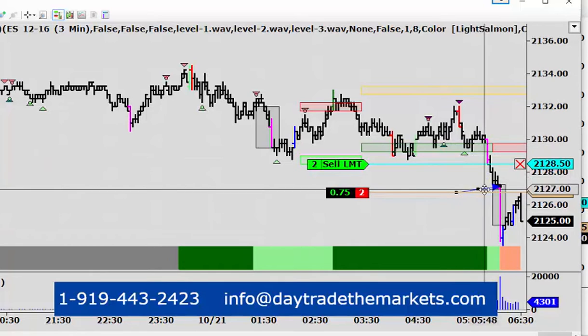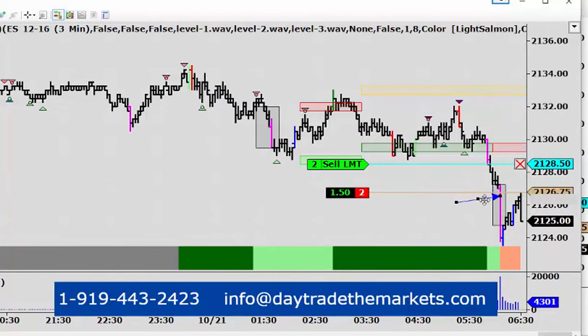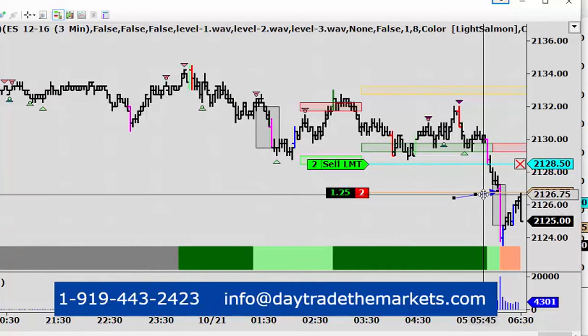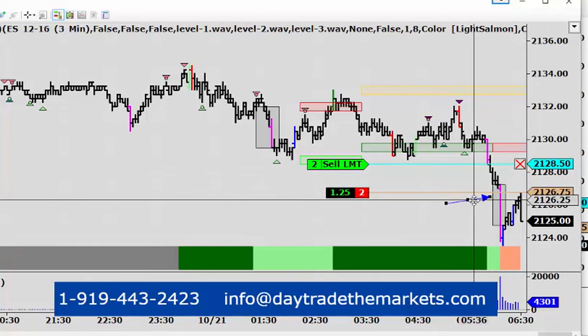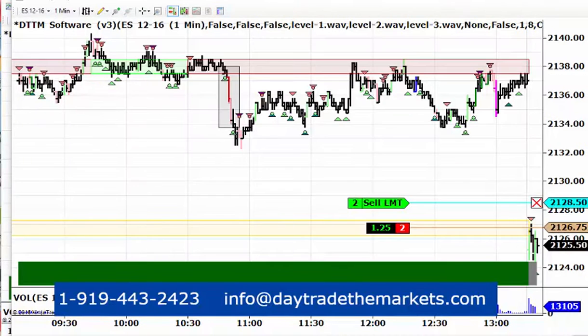And so natural resistance was the top of this high velocity move, which is this vertical shaded rectangle right in here, including the magenta bar. So I have put in a sell limit up here, and I put another one to sell up here. We got filled on this one at 2026.